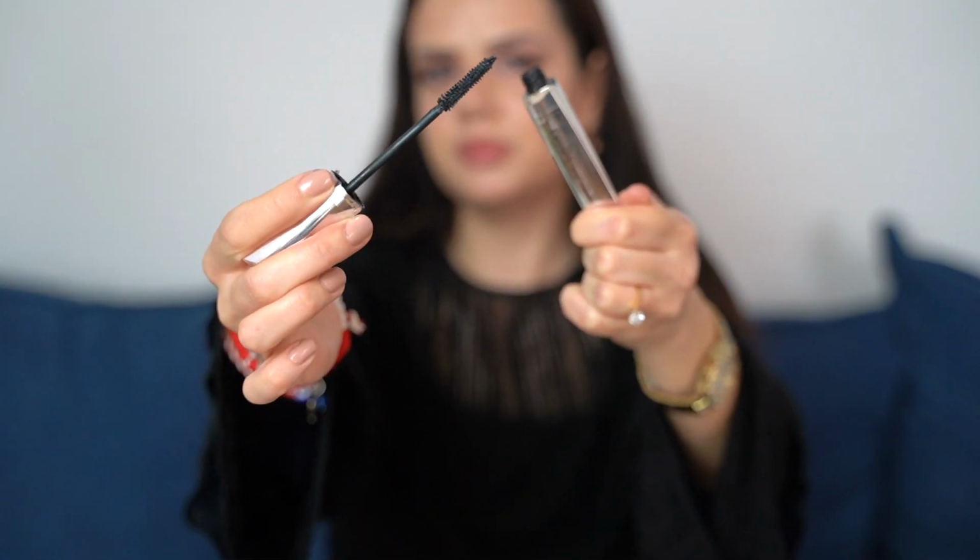I don't know many people that talk about it, but this mascara is amazing, and what I said while I was applying it is that I feel like I don't even need false eyelashes when I'm wearing it, because it makes your lashes very thick and very black, and I love this mascara. I highly recommend it and I think this is the best mascara in the entire world.